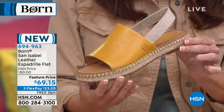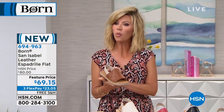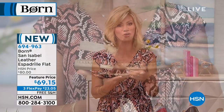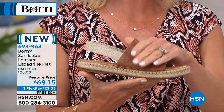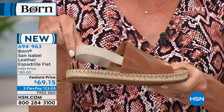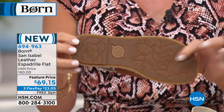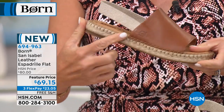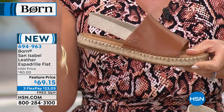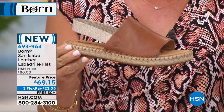I'll tell you, this is the steal. Really, it is. When you think about Born shoes and the quality that this company stands for, the hand craftsmanship on this, this is such a soft quality leather. This is going to stretch. It's not gonna rub. I know it looks like this would be something that's scratchy. It's not. The stretch that's on it, you've got the rubber bottom. And that detail that's done on this, that's all handcrafted. You don't find this craftsmanship in shoes for $69.